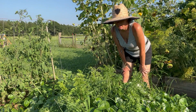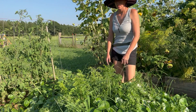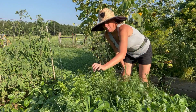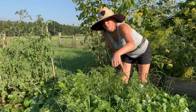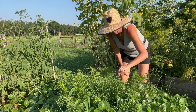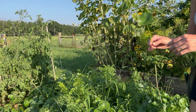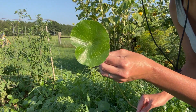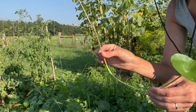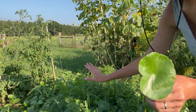This is supposed to be a bed of carrots. As you can see, the weeds have overtaken most of it. These are the carrots. It's all grass and dollar weeds. This is a dollar weed, let me show you. You may not know what a dollar weed is. Looks like a lily pad. They can get pretty big. They grow off of runners and they grow in wet areas.